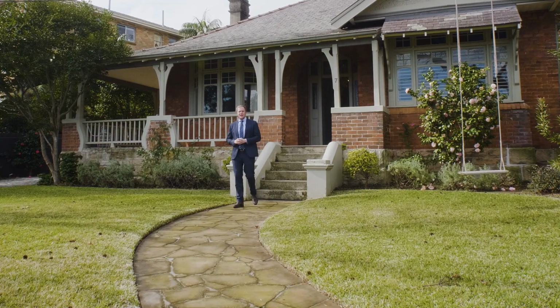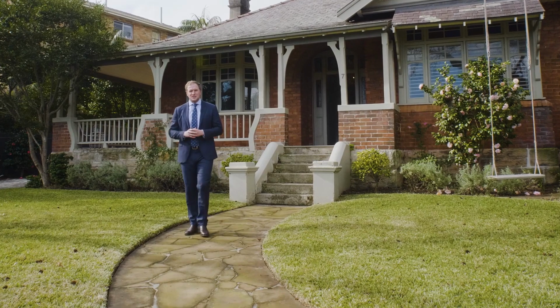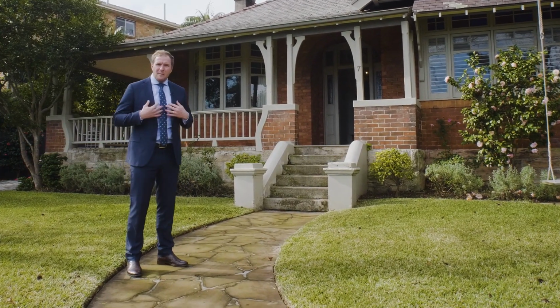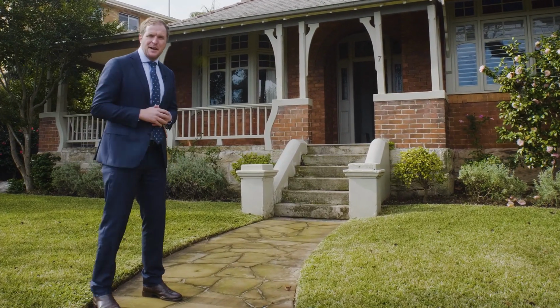This beautifully renovated Federation home is of grand proportions and sits on a large level parcel of land. It really is a wonderful opportunity. I'm Anthony O'Gorman and welcome to 7 Ellalong Road, Cremorne. Come with me and I'll show you through.